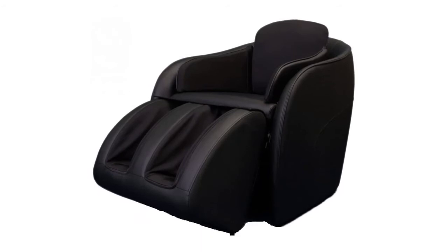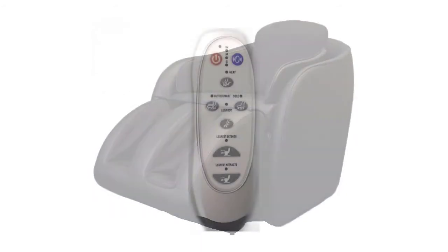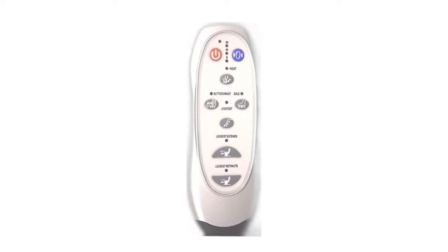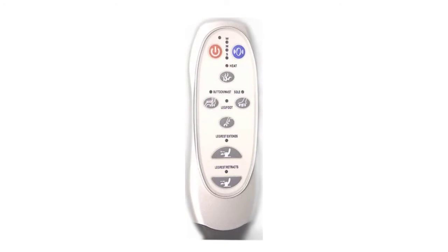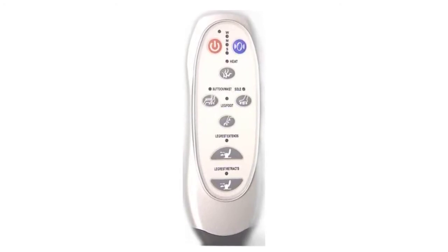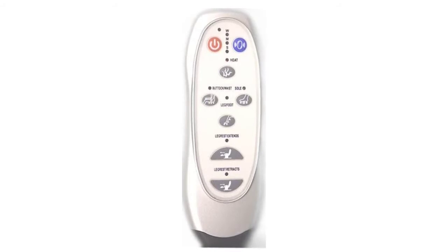The intelligent body shape technology detects the shape of the body in the chair to again adjust and customize the back massage for a unique and tailored experience that delivers superior results. The built-in waist heater can resolve a variety of issues. Use heat to soothe tight back or waist muscles and complement the massage movement.